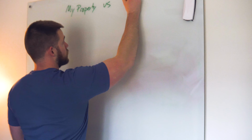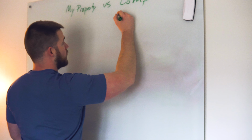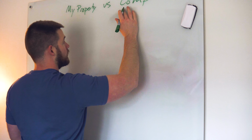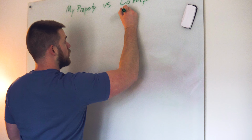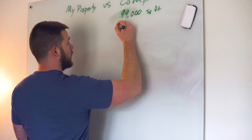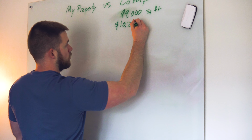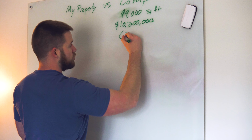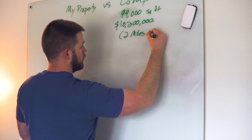We wanted to sell it because of the insurance issue, but at that time there was another property just down the road. Let's see, my property versus, we'll call this the comp. They had 99,000 square feet, and they ended up selling for $10,200,000. And this was about 2 miles away from my property.